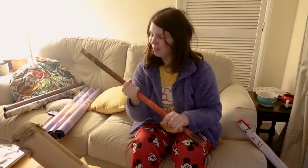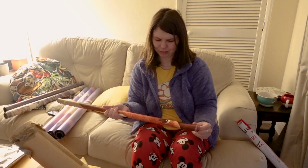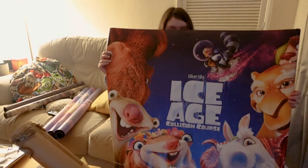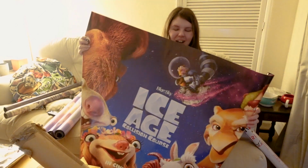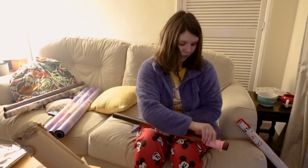This was such a random one to come through our door because I didn't order it, so it must be an anniversary. But I was looking at this and I'm like, what is red and fluffy? It's Manny in Ice Age Collision Course. I don't know how we got this or why we got this, but this is like Ice Age 5. And it just randomly came through our doors one day. Another one that I still haven't seen yet, and I do need to see.